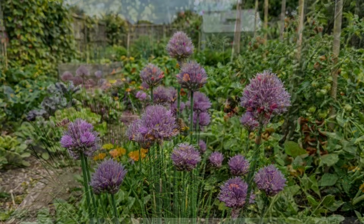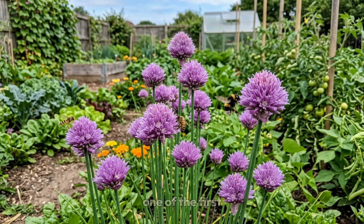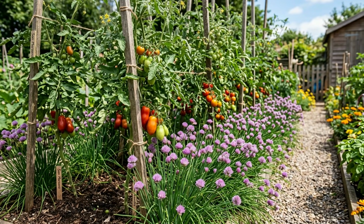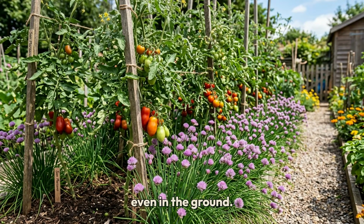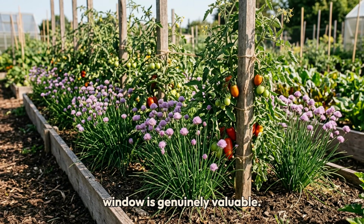One of the best things about chives is how early they come up in spring. They are often one of the first plants out of the ground, which means they start working before most of your crops are even in the ground. That early season protection window is genuinely valuable.